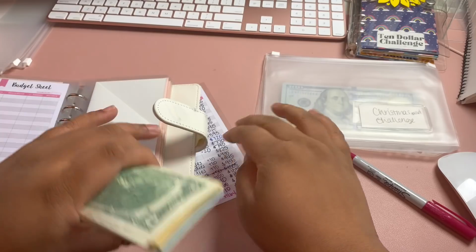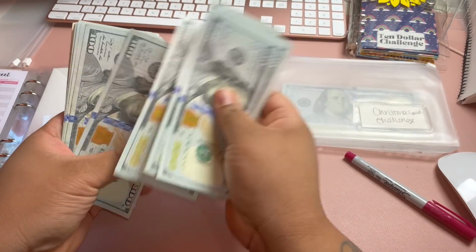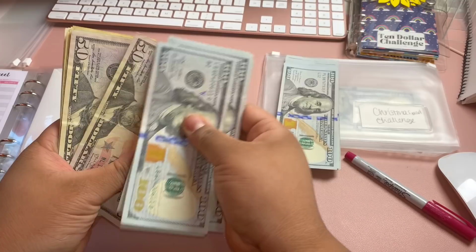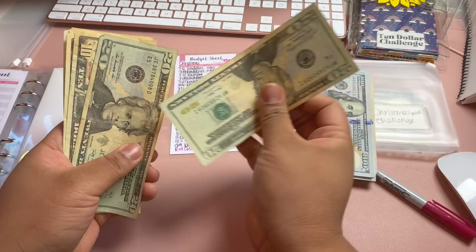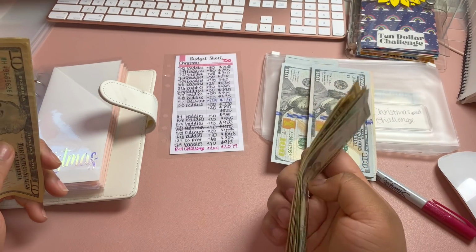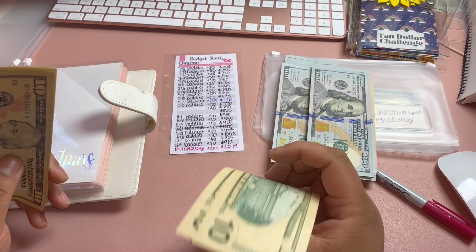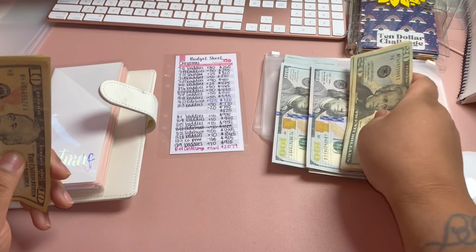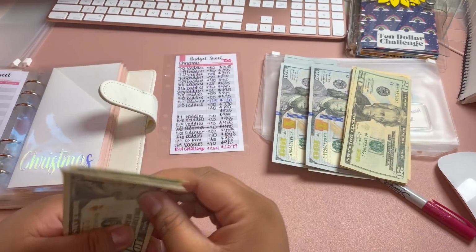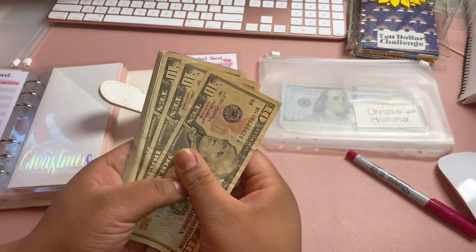Okay, so let's check and make sure that our total lines up. 1, 2, 3, 4, 5, 6, 7, 8, 9, 1,000... Nope. It's definitely not adding up. 10, 20, 30, 35, 37, 39. So $2,139. I guess I had more than I thought in here.